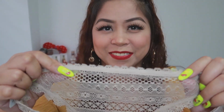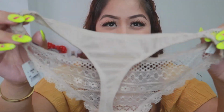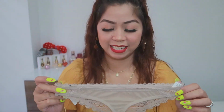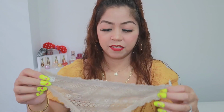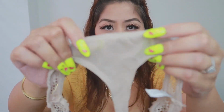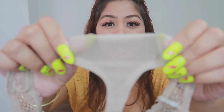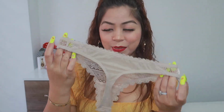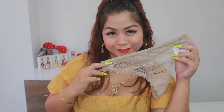Ayan siya, guys. And then this is the back, guys. It's a thong. Ayan siya. Sobrang sexy niya, guys. It's so sexy. And I really, really, really love this, guys. Super. And yung dito naman niya, guys, ayan siya, guys. It's mesh siya, guys. So, ayan. So, this is the third one that I got from YSABEL MORA.